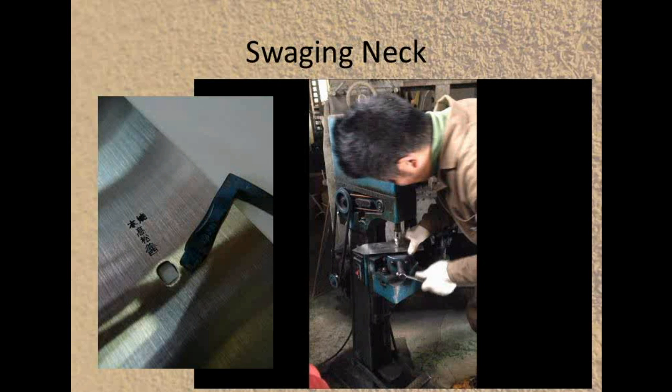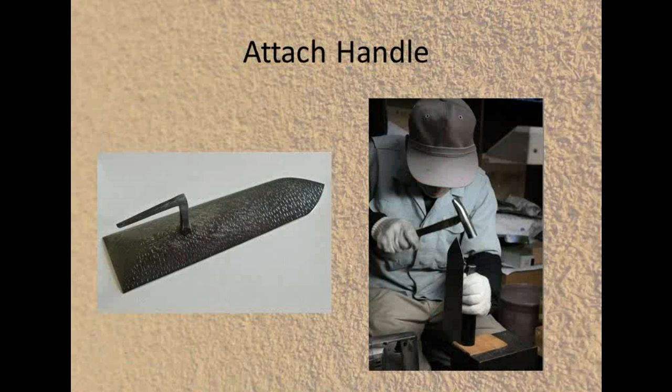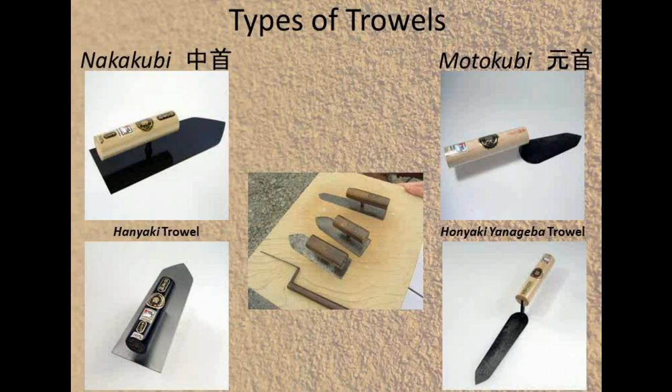And the size of the neck and the shape of the hole depends on the type of trowel. An application trowel will, of course, be more durable than other types of trowels. The next step is to put the handle on. And then you have the finished trowels.